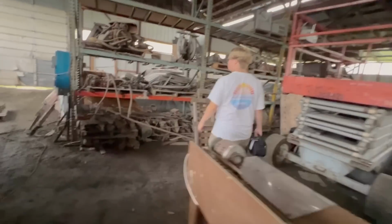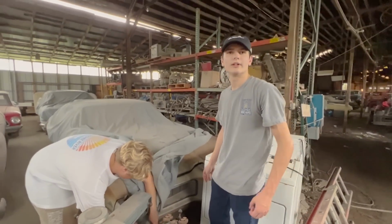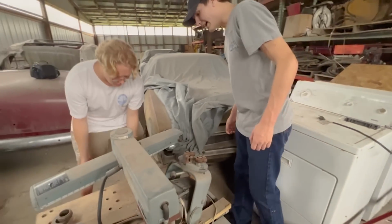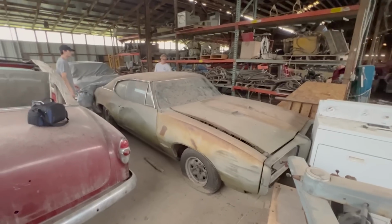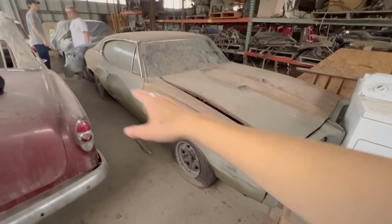Yeah, this is where my favorite cars are. This one and this one. Not just any old Pontiac. No, GTO. Yep, a rubber bumper GTO. It's a real Pontiac GTO with a rubber bumper. All the scratches on the sides, a few dents on the side.